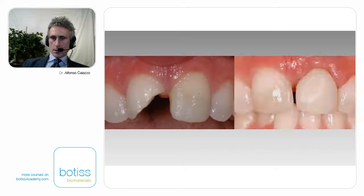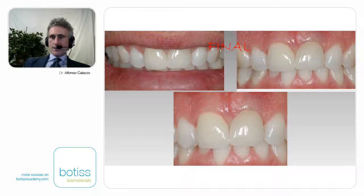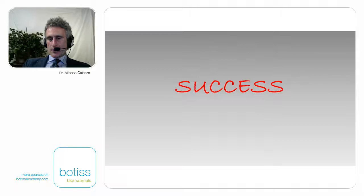Placing the temporary in the afternoon, and then going to final in 4 to 6 months. Doesn't matter. The final result is excellent. I can't complain. Patient can't complain. So we're successful. We're not talking about success in terms of function. We know that we're successful in terms of function. We need to be successful in terms of aesthetics.